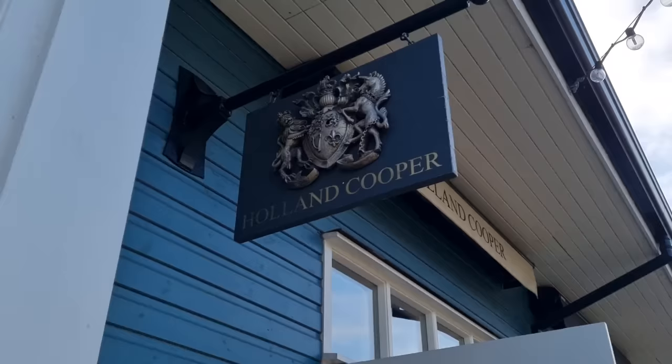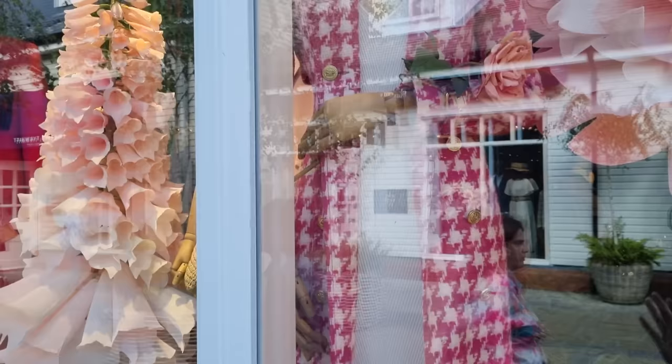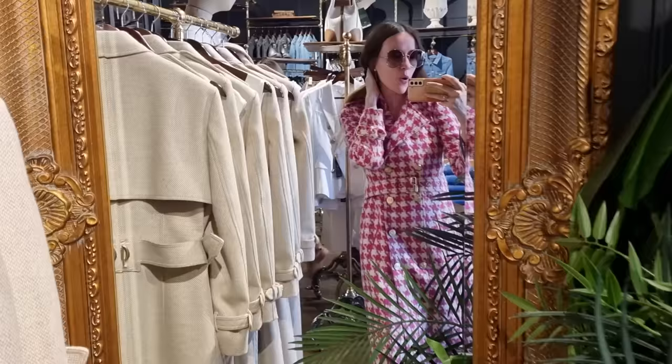Oh my god, I'm just walking past Hollett and Cooper, and guys, I found my absolute dream coat. Look at this. The reflection is so bad. Let's go in and try it on. Oh, hi. This is Barbie's coat. Always reminds me a little bit of Balmain coats. Do we like it? I love it. I really love it. Oh my god.